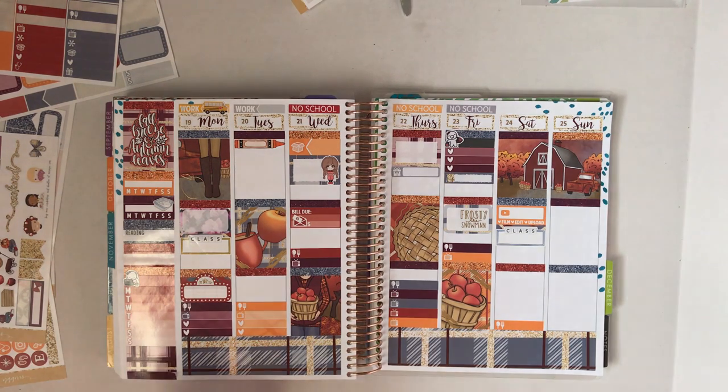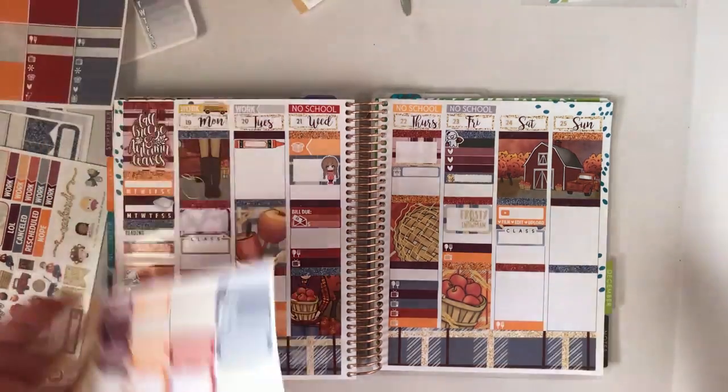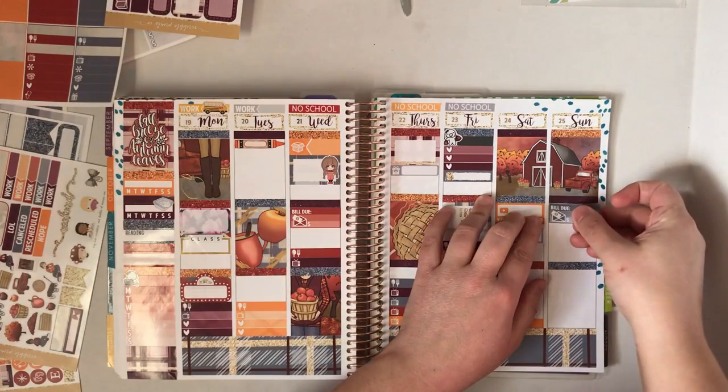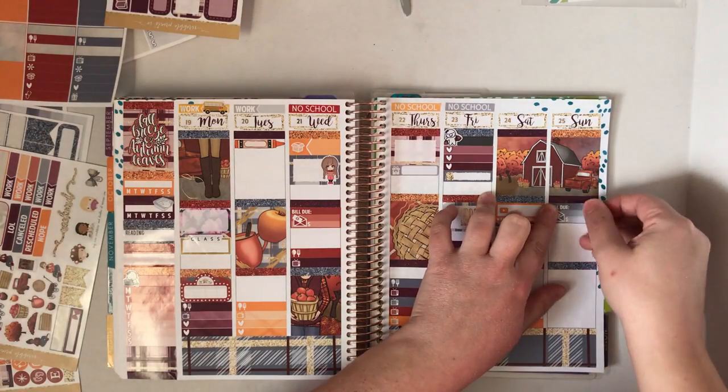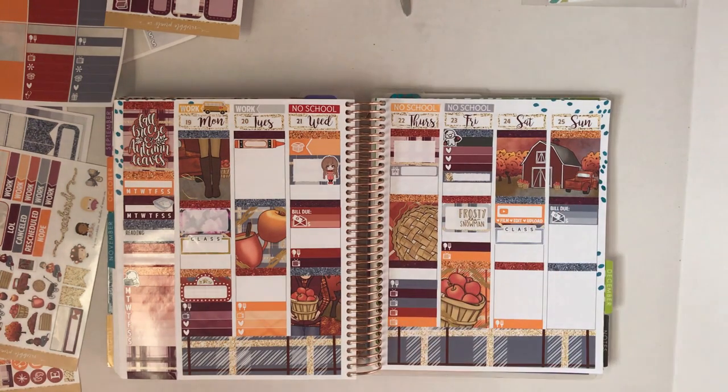I have a bill due. So we are going to use the last bill due that's in the kit, which is blue-gray. And we're going to put that here. And then we have, let's see, that's empty. Yeah, that's the only thing on Sunday.